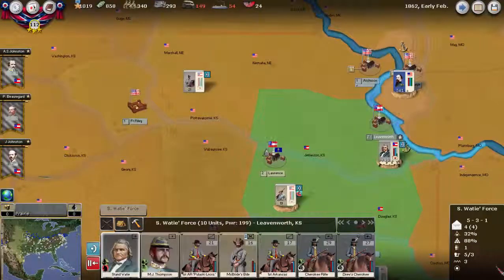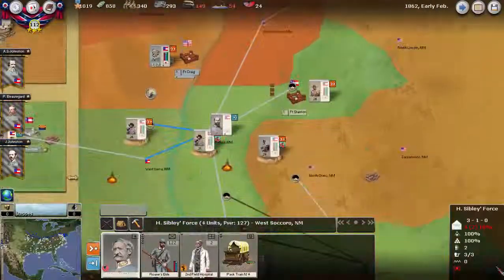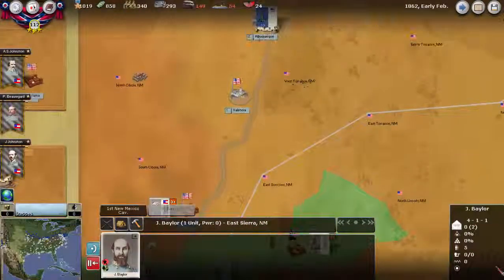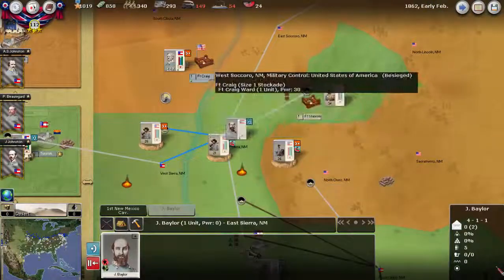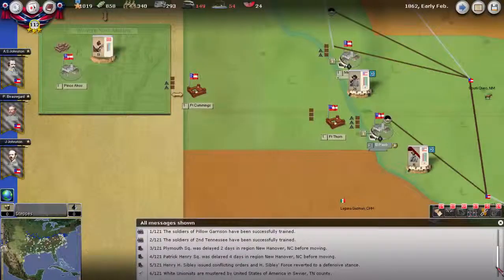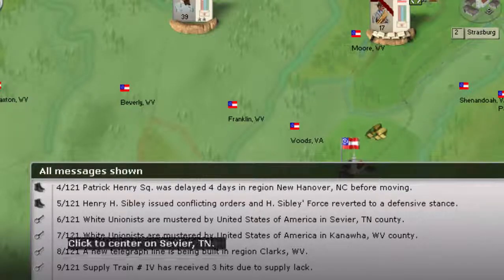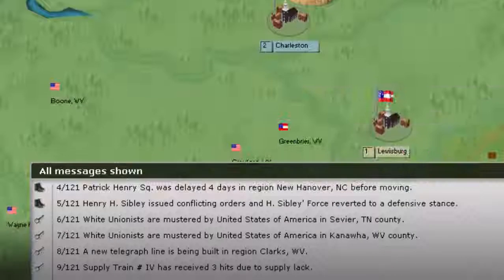I will see if I didn't see any movement out west. We did arrive, although that's interesting. So yeah, didn't like that. Baylor didn't join up. There's some sort of Union force up here, but now this Fort Gregg is under siege. So yeah, let's go back and take a look at the messages. Got some ships moving around. A couple more Unionists have been mustered. There's one. There's another. So they took back Charleston.